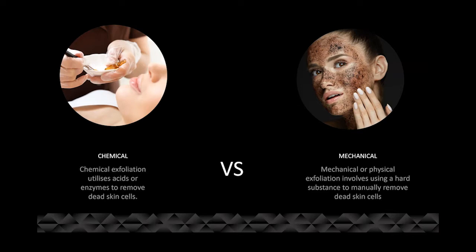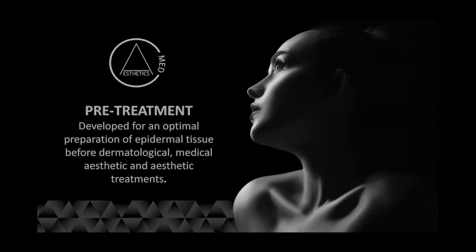So mechanical exfoliation tends to be made up of small granules like jojoba seeds, ruby crystals, magnesium oxide crystals, quartz crystals, and then you've got your natural materials like ground fruit pips, seeds, or crushed nut shells. So this brings me on quite nicely to the pre-treatment from CMed Aesthetics. It's been developed for an optimal preparation of epidermal tissue before dermatological, medical aesthetic and aesthetic treatments.